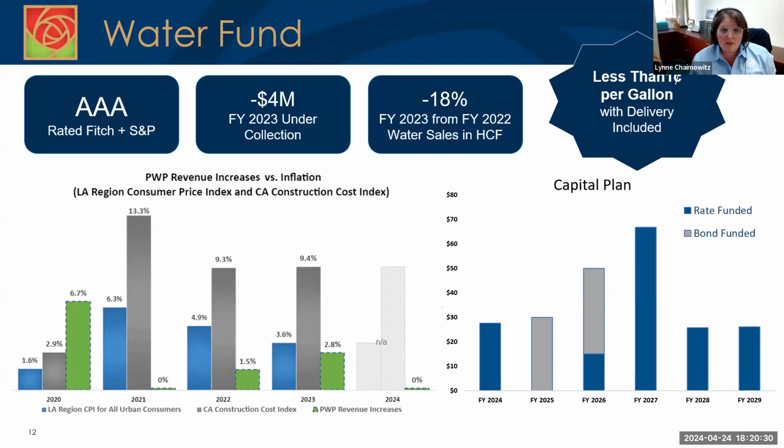One thing is that we are investing in having a diverse supply portfolio. We're making the proper reinvestments in ourselves. And also we're willing to make sure that we have the rates to support the future activities of the water fund and the water system here in Pasadena. The other piece to know is that we have under-collected in revenue for the last year by under $4 million. And a lot of this is really driven by some of the conservation that Stacy has talked about. We've done an excellent job in conserving water and using less, which means that less revenue has come in. So year over year, we used 18% less from fiscal year 22 to fiscal year 23.